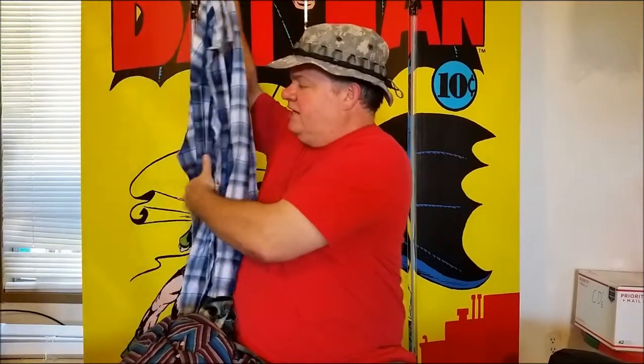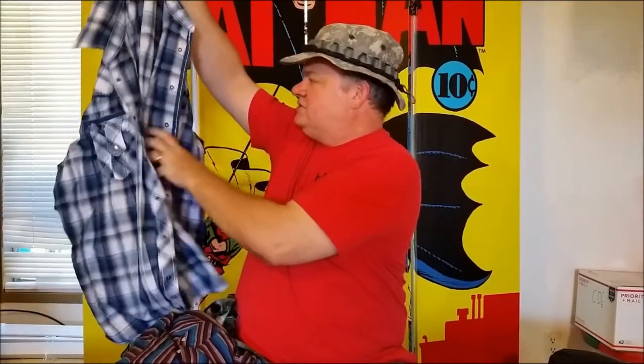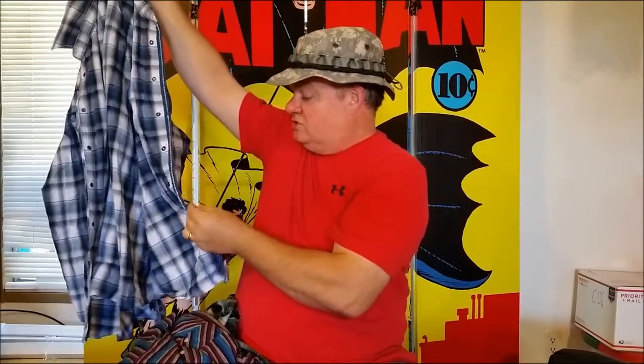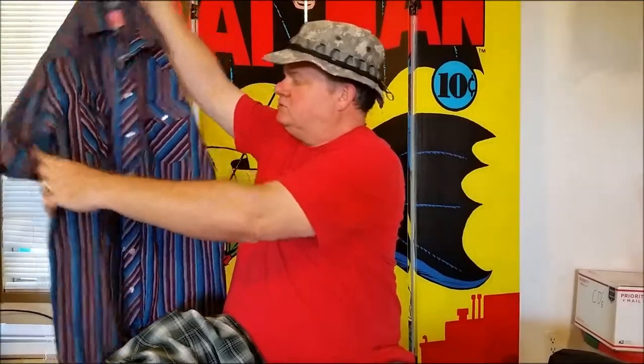This is a really nice Panhandle Slim. I love the pockets on this one. It's got really nice, real nice quality fabric. Kind of a dark silver button on it. This is a nice Wrangler short sleeve.